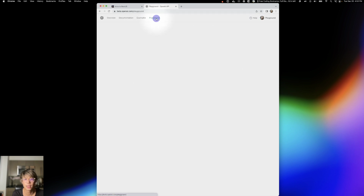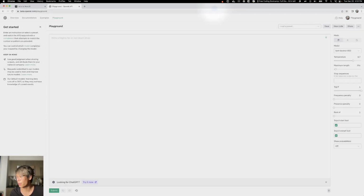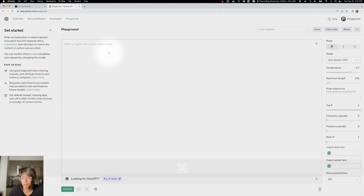Okay, I'm logged in. If you click on Playground here on the top nav bar of OpenAI, you see a screen that looks like this. This is what you're going to be using to actually talk to the AI. This session is not focused on all the crazy things you can do with GPT-3, but I just want to show you some basic examples.